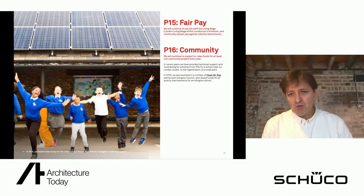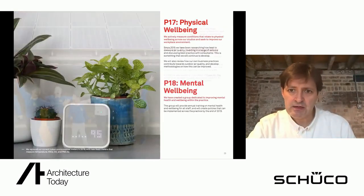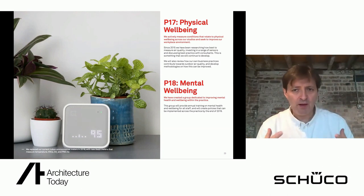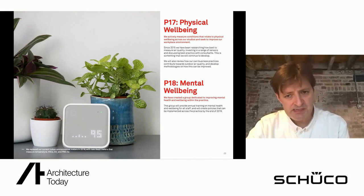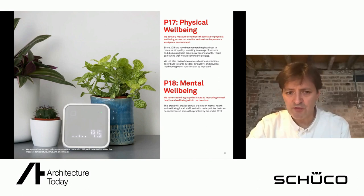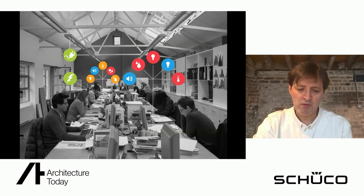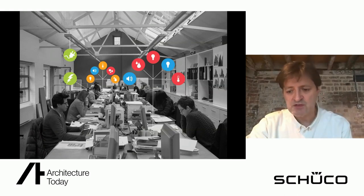And then some of the final pieces within our document are around fair pay, community involvement, particularly the areas where our own staff and our mental well-being, our physical well-being, and we're monitoring that in much more detail now. And we were beginning to get quite a detailed understanding across offices of what that might mean. And that is helping us understand both well-being within the design of office buildings, but also how we may begin to approach the net zero carbon office spaces.